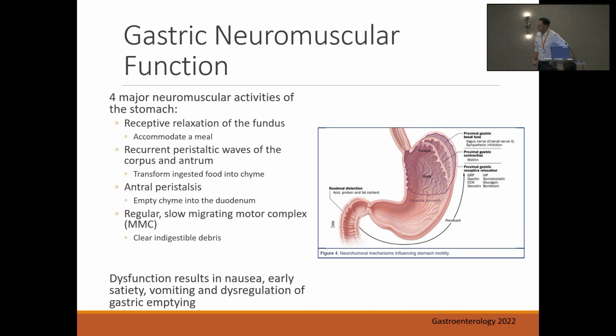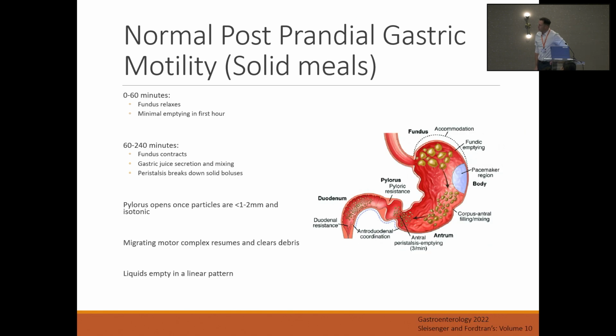Nausea, early satiety, vomiting, and really dysregulation of gastric emptying. And so what should happen in what we consider a normal stomach? So really during that first 60 minutes after you eat, not a lot's going on. The fundus is relaxing, taking in that food into the stomach, and really there's not a lot of emptying going on in that first hour.